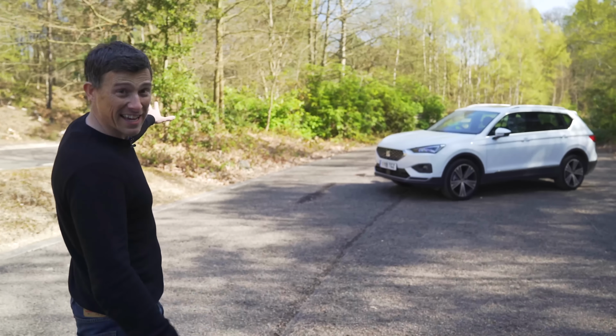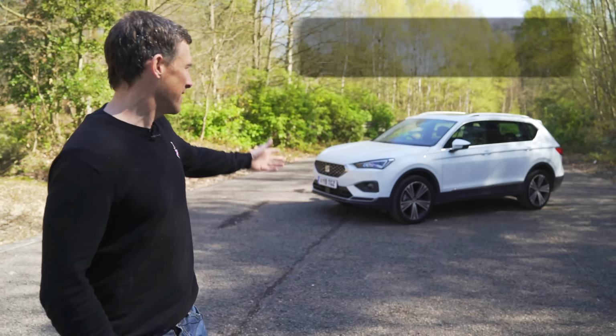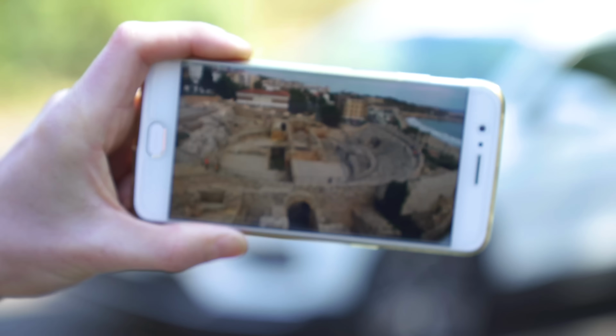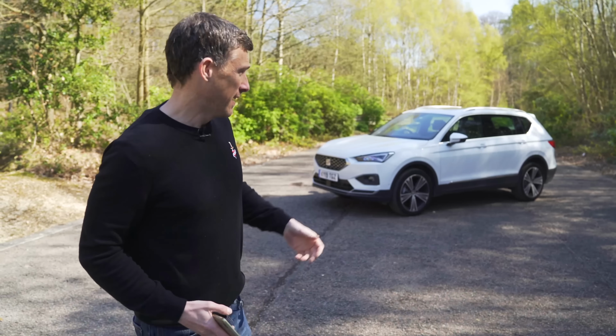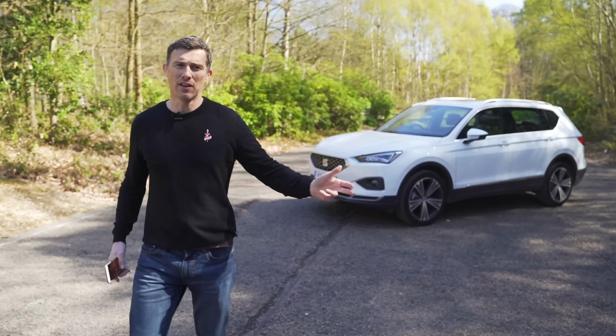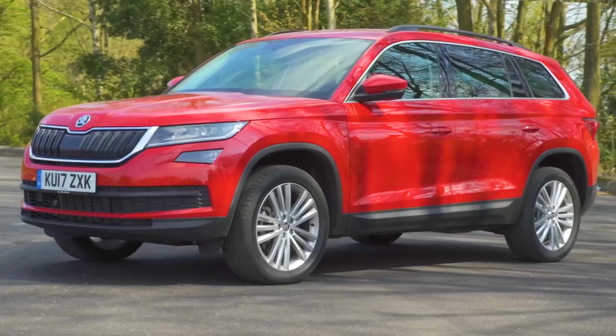This is the new SEAT Tarraco, and it's a bit like some ruins. Let me explain. You see, Tarraco is actually the name of a Roman settlement which has now become Tarragona. Anyway, this is a 7-seater SUV, and it's worth considering alongside the likes of the Peugeot 5008 and Skoda Kodiaq.